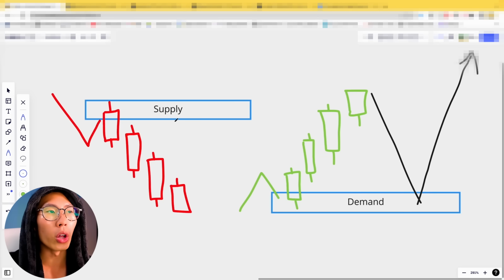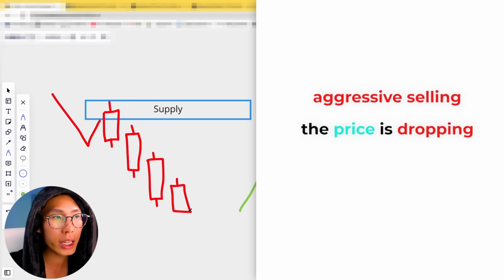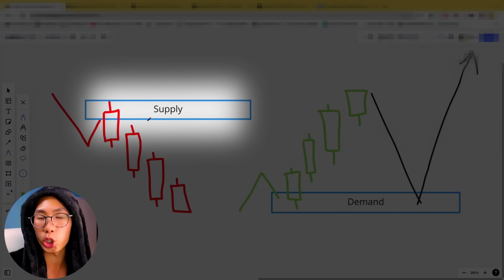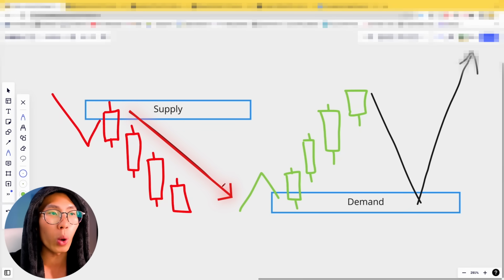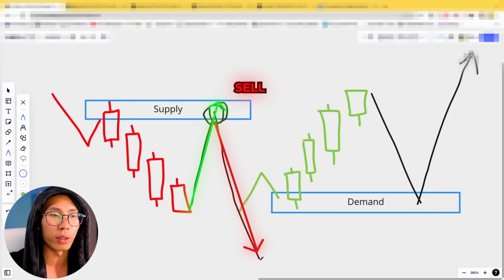So on the left hand side, we got your supply example, right? As you can see, there is a lot of aggressive selling right here. Price has just been dropping like crazy, and there are multiple red candlesticks in a row. So this tells us that somewhere around here there is a supply zone, because this is where the huge downtrend started, right? So now what we want to do is wait for price to come back up to retest this supply zone, and then we can enter for a sell somewhere right around here, so that we can ride the downtrend with the smart money.